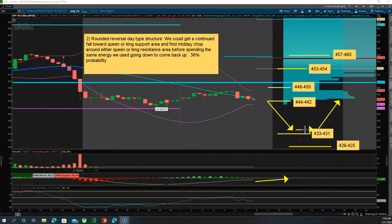Again, this area will be key, because as we chop sideways, you should be watching for that divergence where we have that slight uptick on your indicator, on volume, on your internals. This is a key sign that we're going to have that rounded reversal. And on a rounded reversal day, as you saw yesterday, whatever energy we had coming down, the strength of that trend coming down, we get that same strength going back up, or maybe a little more. So that is scenario number 2, the rounded reversal.